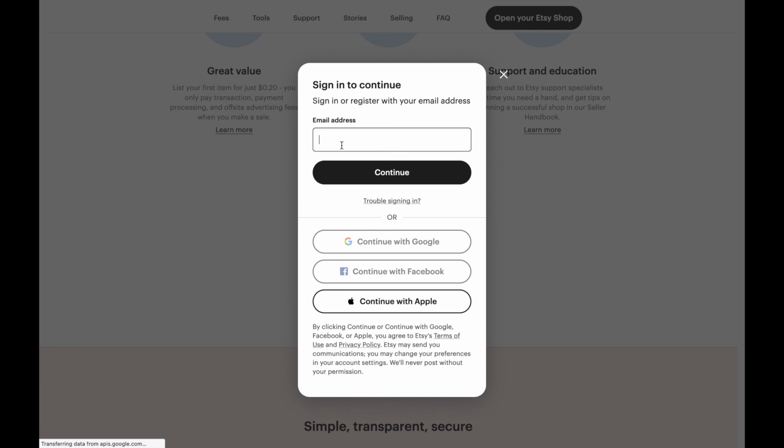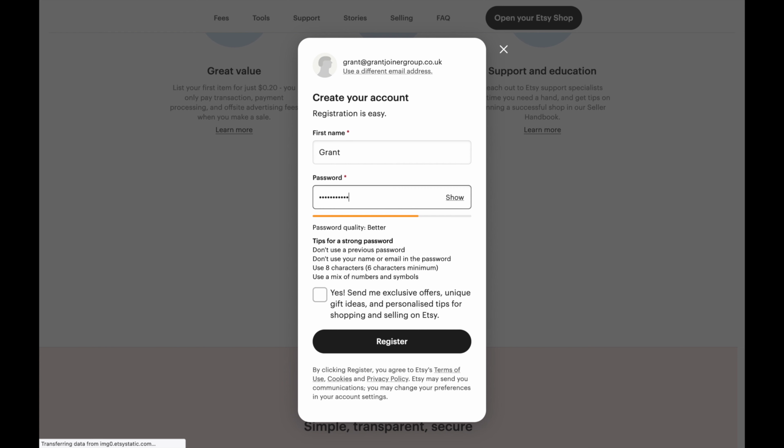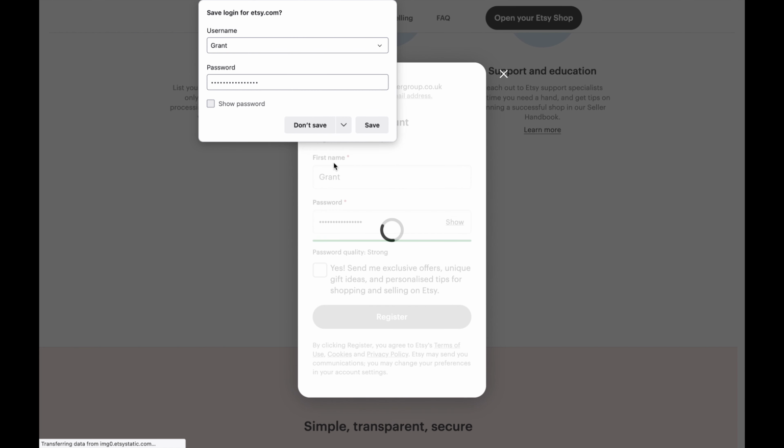When you click that, it'll ask you for an email address, so you'll need to put in your email address there. That can be a Google account, Facebook, or through your Apple ID. And you will need to verify that email address at some point as well. Click continue and it'll ask you for your first name, which you need to type in, and then you need to put in a password. As with everything these days, it wants you to use a strong password. And then click register.